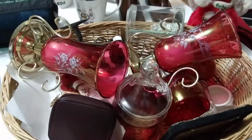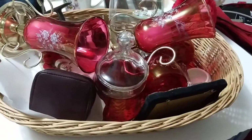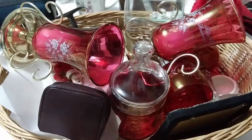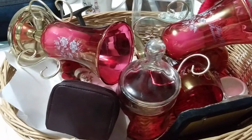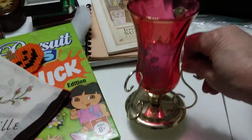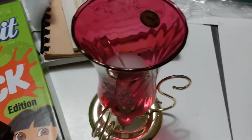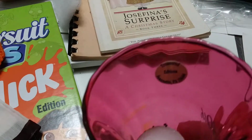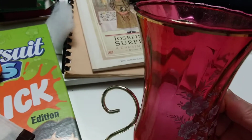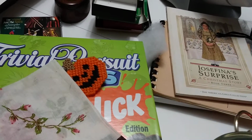So then I want to show you what's in this basket. Now these are items that I picked up a few weeks apart actually, but I'm wondering whether they were all from the same household, at least some of these items. So we have here candle holders, and you can see there's some candles in it still, and they've melted a little bit. And it says here, I'm not sure that you can see this very well, Treasured Editions, Jeanette, Pennsylvania.